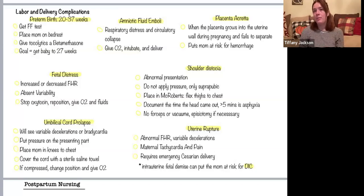Amniotic fluid emboli can occur. You'll start to see a drop in O2 stats. We need to deliver the baby. Shoulder dystocia is very common. We can put the mom in McRoberts position, where she flexes her thighs to her chest.